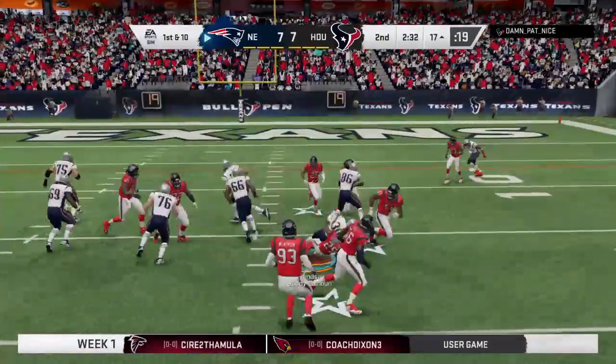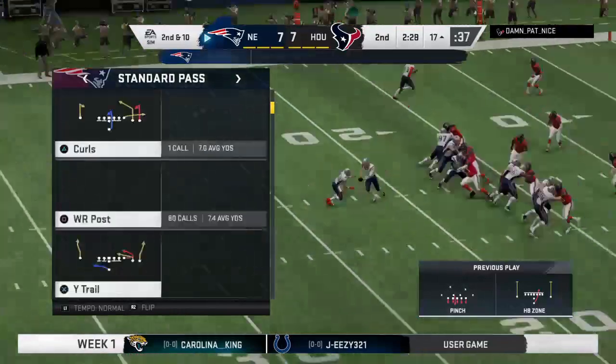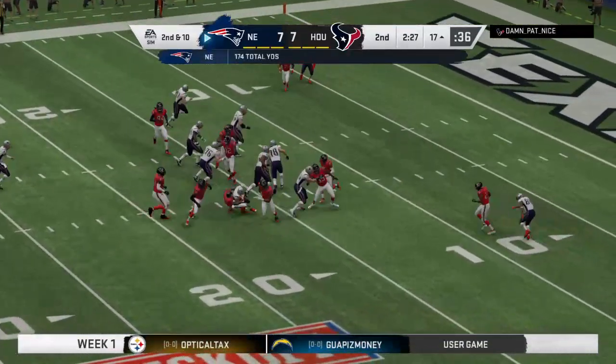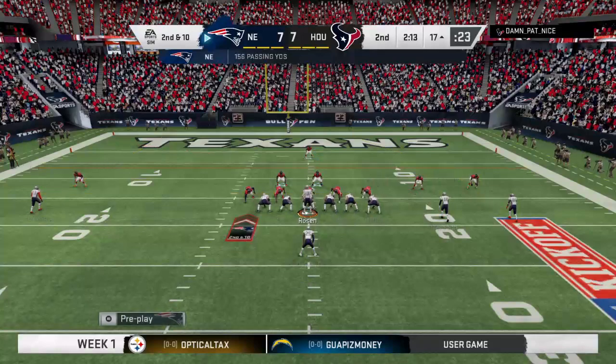Now a carry for Lindsey. And he stopped immediately there. No gain on the play there. Second down. This shows you right there, he can do more than just cover in the secondary from that free safety position.